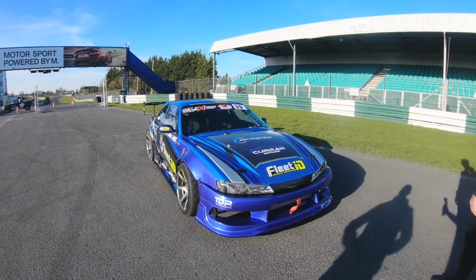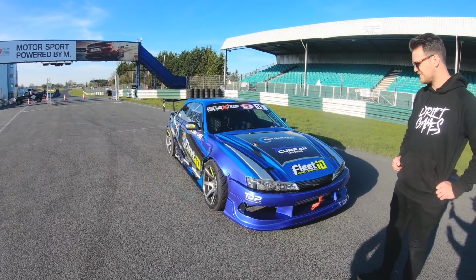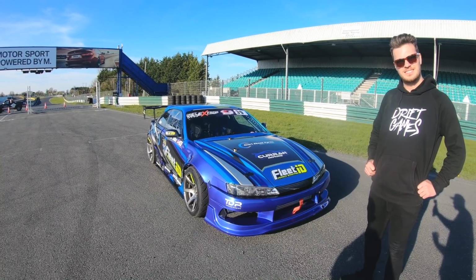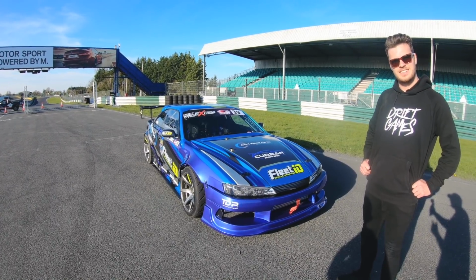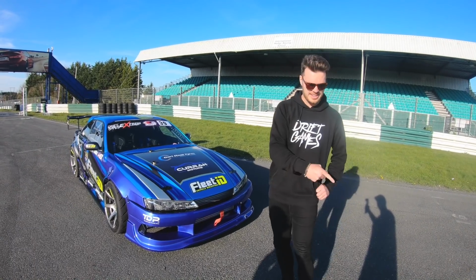Kieran, first of all, this thing looks incredible. I'm going to start with the outside of the car. This is a famous car from drifting in Ireland that has now been completely revamped. This is Tomas Kiley's old S14. Show the people who might not remember that car what it looks like. Now. Here.